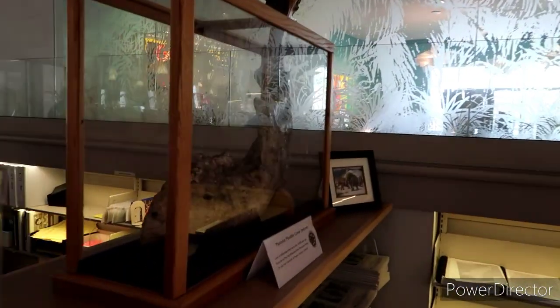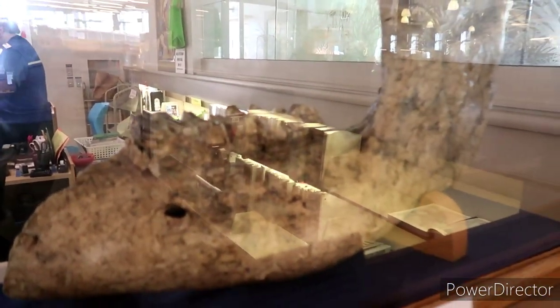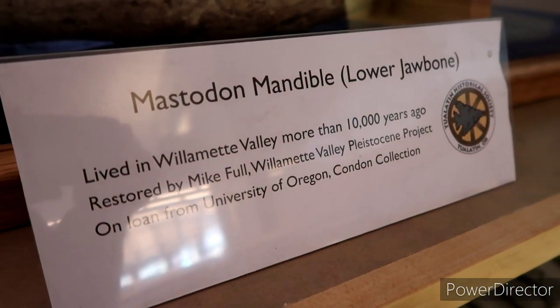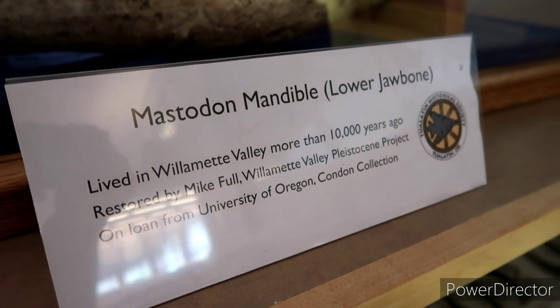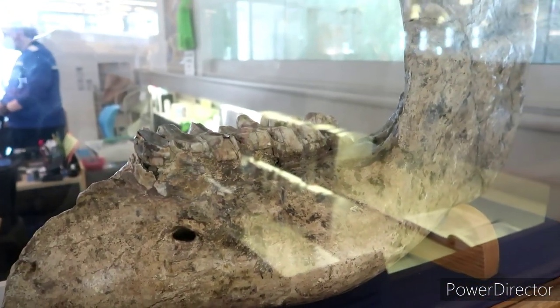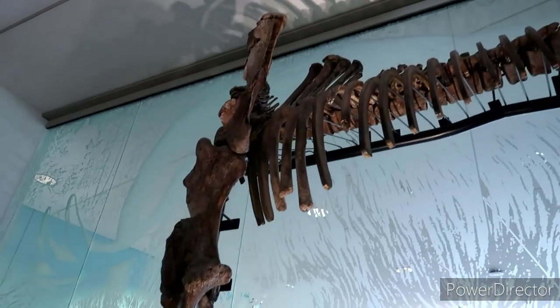And here is the lower jawbone. And look at the sheer size of that. Lived in the Willamette Valley more than 10,000 years ago, restored by Mike Full, on loan from the University of Oregon. Look at the size of that thing. I mean, the ones we saw on the trail were really cool, but that's actual size. That is incredible. Absolutely.